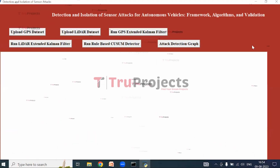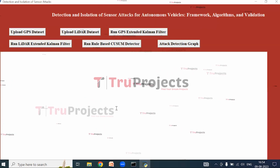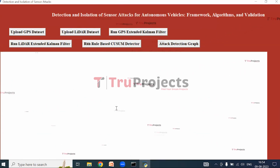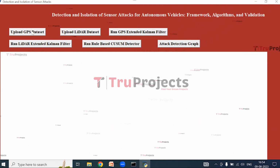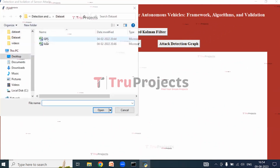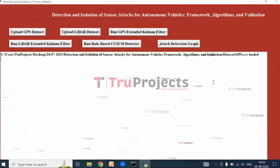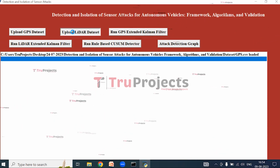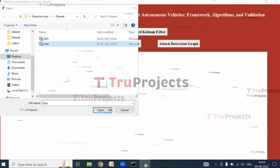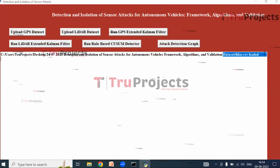This is the graphical user interface. We have created this GUI using Tkinter library in Python. Using this GUI, we will interact with the project. Click on Upload GPS dataset to upload the GPS dataset. Select GPS and open. We can see that the GPS dataset is loaded. Now click on Upload LiDAR dataset to upload the LiDAR dataset. Select LiDAR and open. We can see that the LiDAR dataset is loaded.